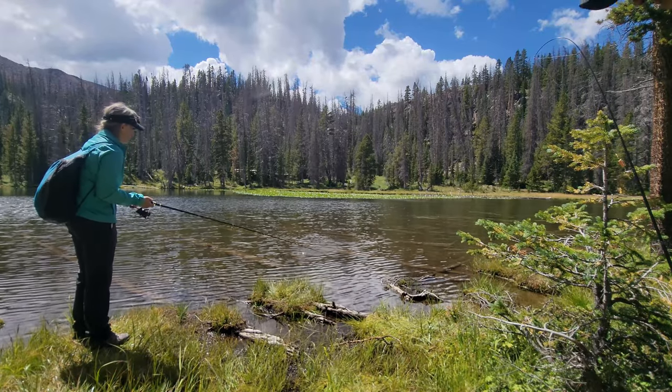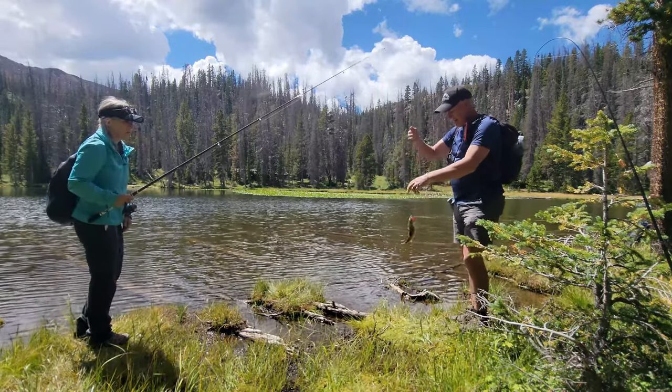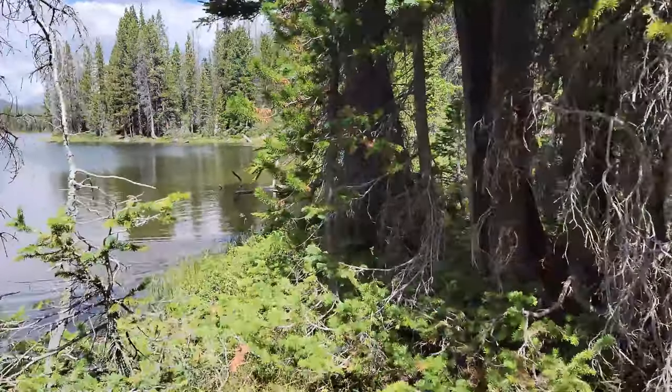Okay. Come on, we need to stop playing in the nursery, though, and catch us another one for dinner. I know, right? This one's bigger than the last one, but yeah, still a little baby. All right, looks like Stephanie's got one.